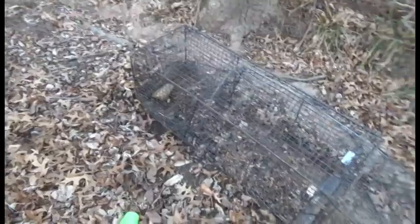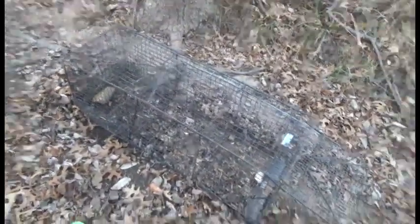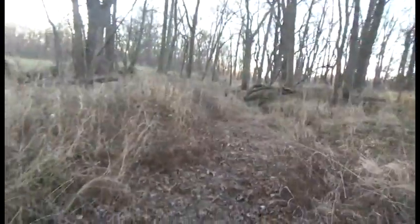All right, we got another trap set. We have us a cage trap set here. This is actually my first cage trap I ever had when I was a little kid. Caught my very first coon in this trap. The coons are running this dry creek bed back and forth. Salt River is actually around the edge over there.